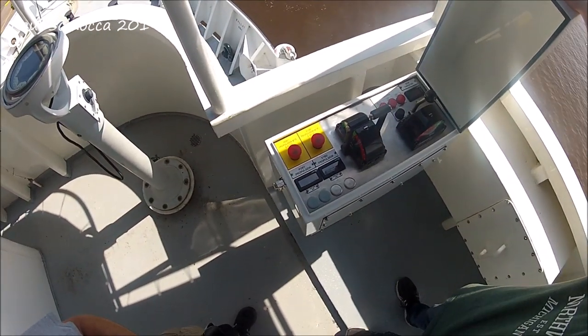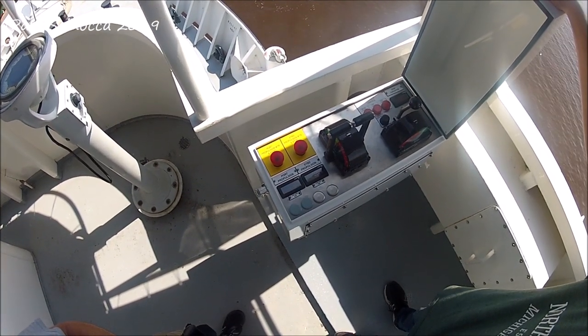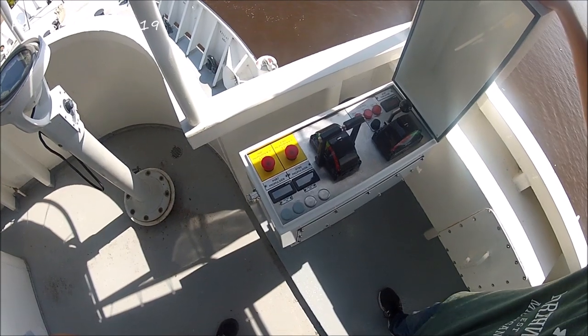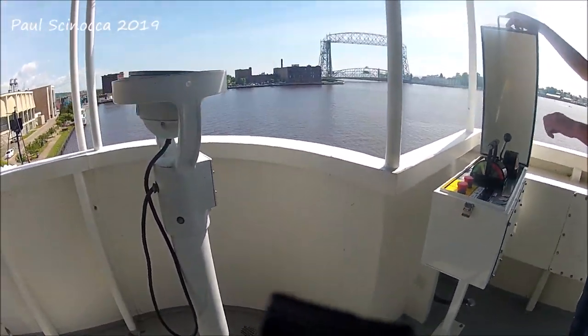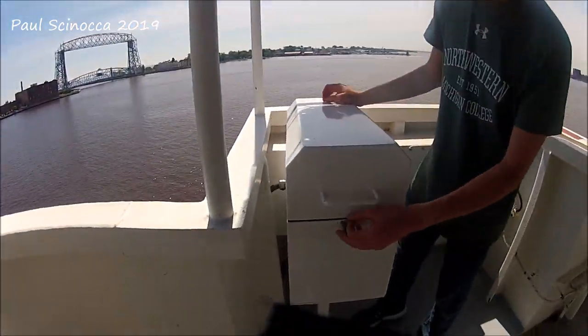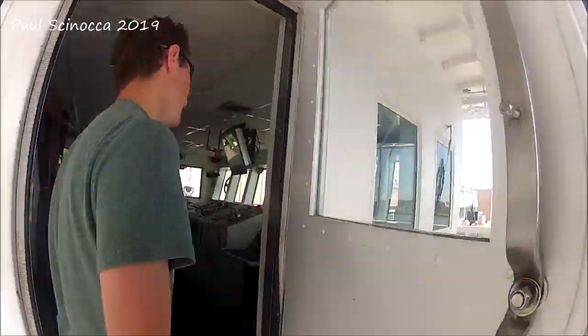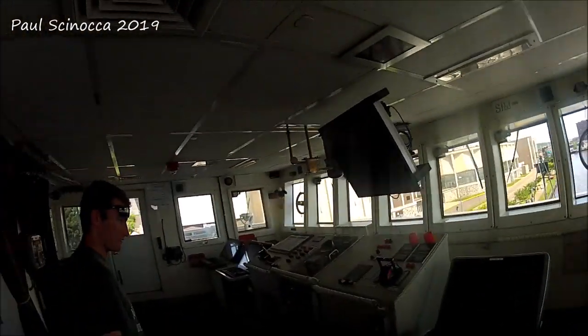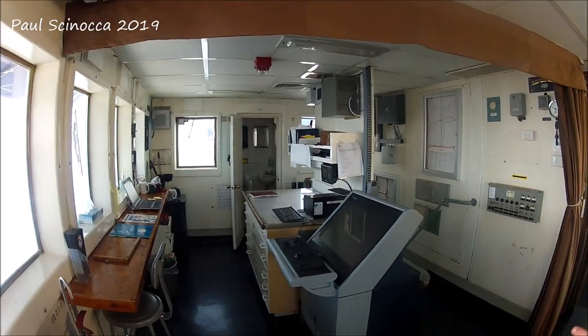We really don't use these as cadets. Usually we will stand in the pilot house and then, if we're docking on the starboard side, for example, the captain will come over here to the starboard side. This is kind of the captain's area, the captain's and mates'. This is kind of their side of the ship.